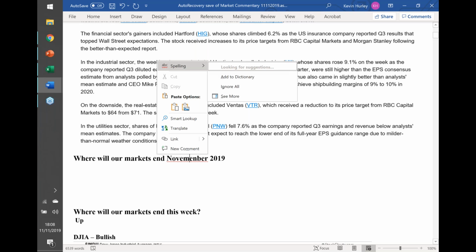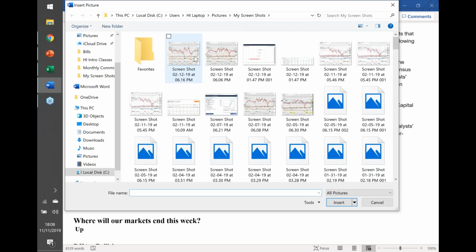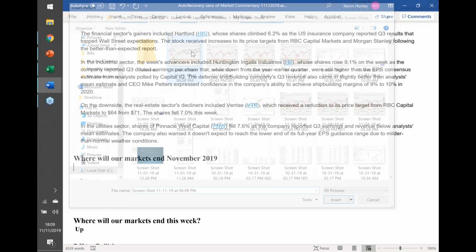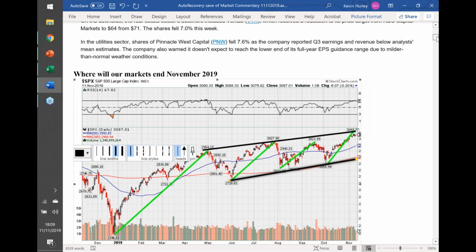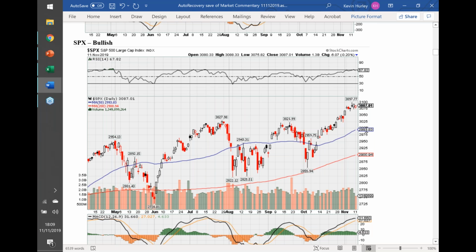So let me show what I'm going to do with this here. I want to put this in here. My question was, where were we going to end our November? Because I put 2.25%, 2.25% is what I've been saying. And I'll be honest with you, I would have thought we were going to run into the end of the year. But if I bring up November, I'm basically looking at a 2980 up to 3097, which is a little bit over 1%.